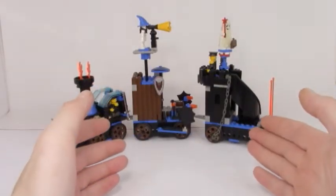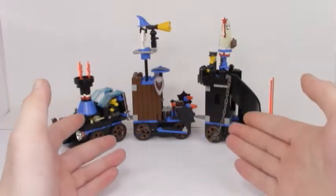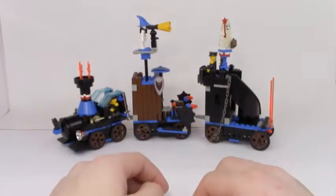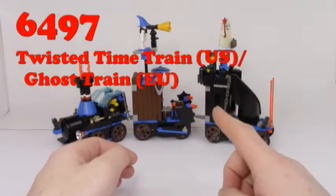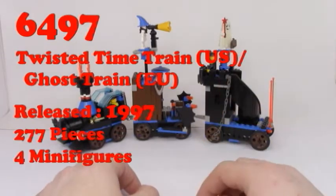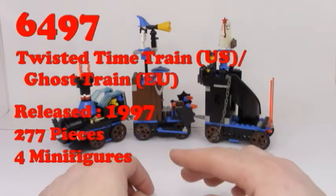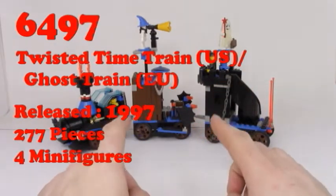Okay, so a lot of you out there may be wondering, what is this thing and why does that ghost have a briefcase? Well, all questions will be answered in due time. But first and foremost, this is set 6497, the Twisted Time Train, or the Ghost Train, part of the sub-theme of the Time Cruisers, the Time Twisters. Released in 1997, it has 277 parts and 4 minifigures. Yeah, I think I got that right.